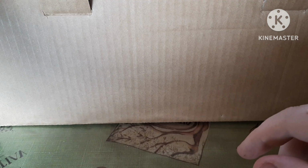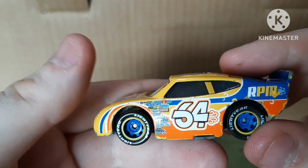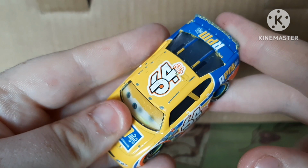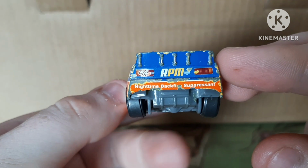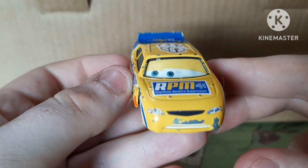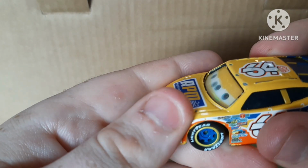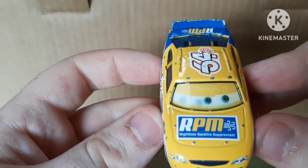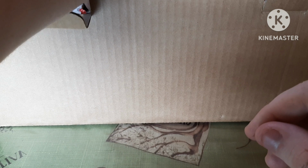We got something. Ooh! A lenticular Wimford. Never seen one before. He's pretty beat up. But still very cool. Nighttime backfire suppressant. Wheels are a little messed up. At least this one's not breaking like one of my old ones. He still has a bit of his shine, surprisingly. That's a good sign. Nice. I haven't had a lenticular in a while. What else do we got?